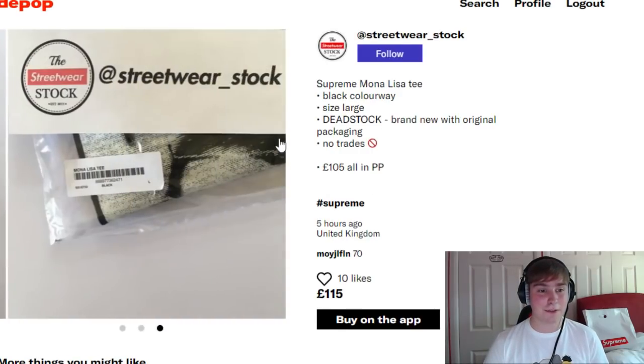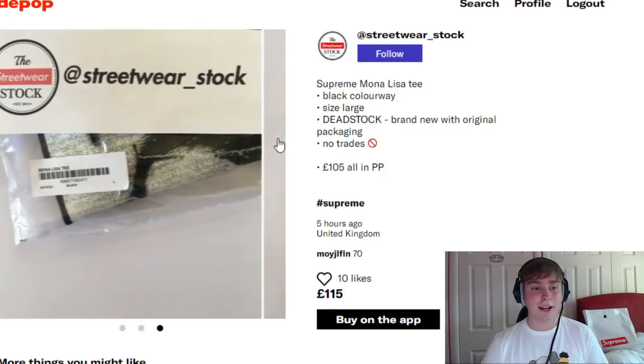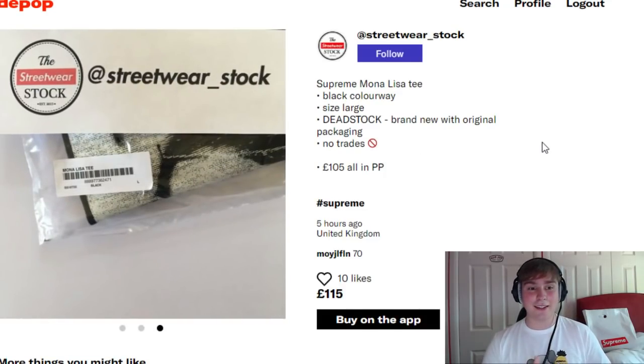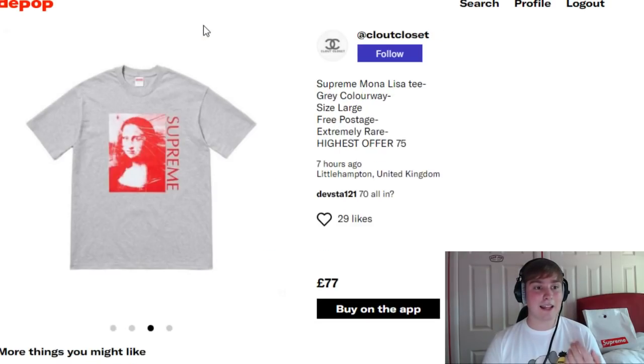When you list it, just have the pictures, have either an even background or a recognizable background for it, and always list everything that it is. So obviously when you're listing, you want to put the name, the colorway, the size, what condition, and obviously whether it's an all-in price or what it is in general. Obviously you want to see where the market is going for the pieces at that point in time.